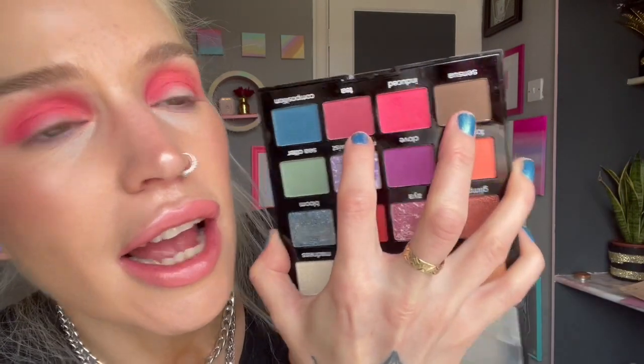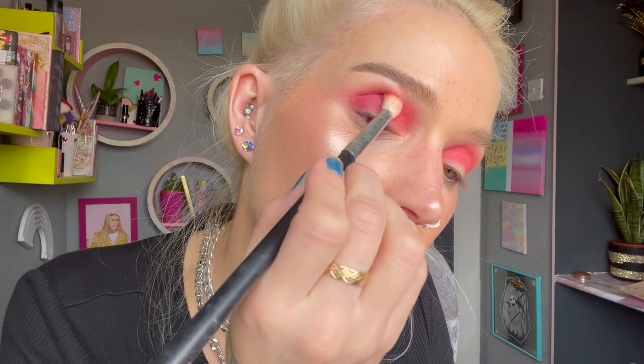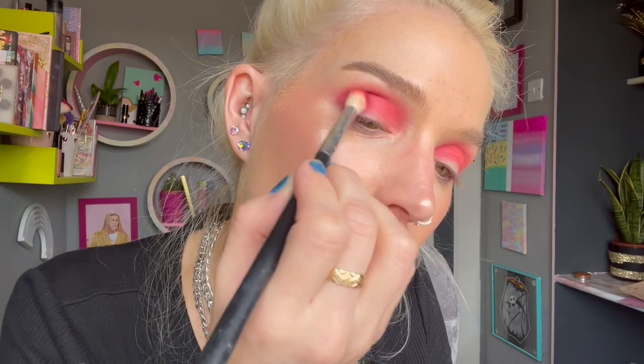So, okay, next we're going to go in with this shade called Tea, and it is like a maroony kind of shade. So I'm just going to be focusing this on the outer V, and then I am going to take it a little bit up into the crease of the pink from this brush, because I want to use this same brush. Okay, so again, this shade is performing beautifully and it's very nicely pigmented.